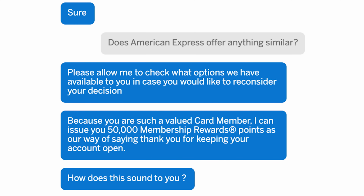Here's an example where I got 50,000 points just to keep the card. I literally said, hey, I'm not getting value from the card, I'd like to close it, is there a retention offer? And they said, actually, yes there is. So you could do that, and if they do not offer you a retention offer, then I'd probably consider closing the card if you don't fit into one of those 3 categories mentioned earlier.